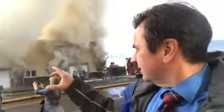So the situation is, we're here live on Front Street in Butte, where there was a fire outside of Ray's Heating and Sheet Metal. A lot of smoke.